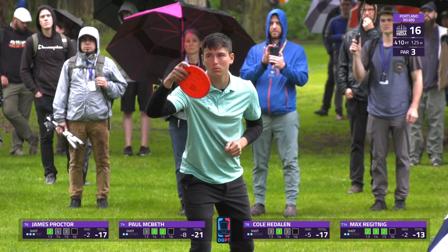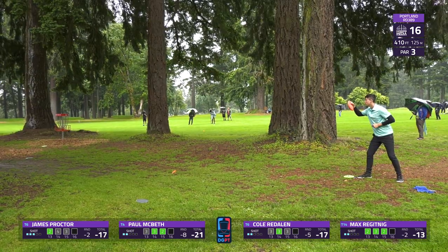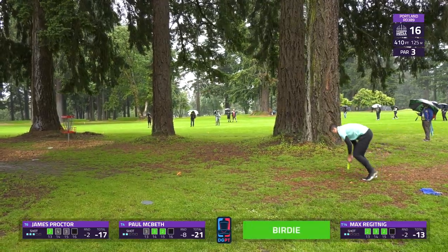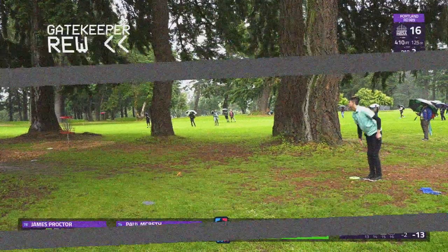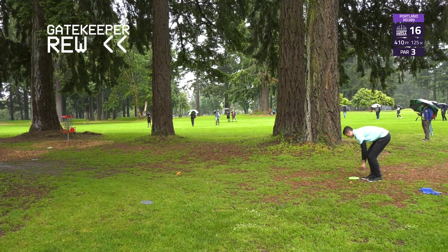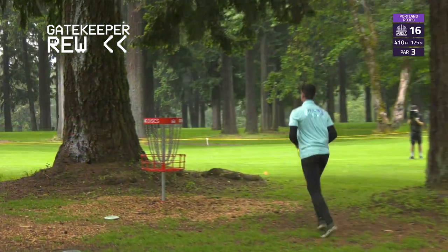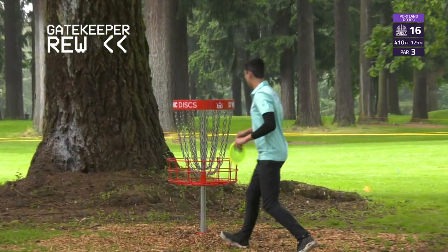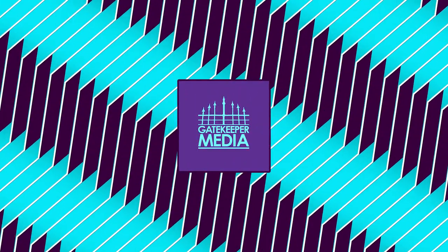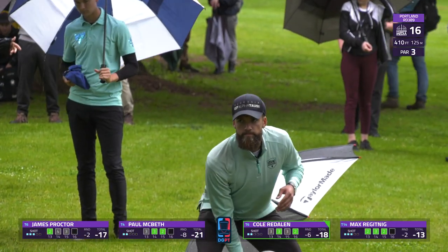And here is Cole. Looks like he's just on the button of circle two. But he will knock it down. Cole starting to get hot on the putting green, as that is a 49-footer for birdie. Keeping himself up near the top of the leaderboard with that one.